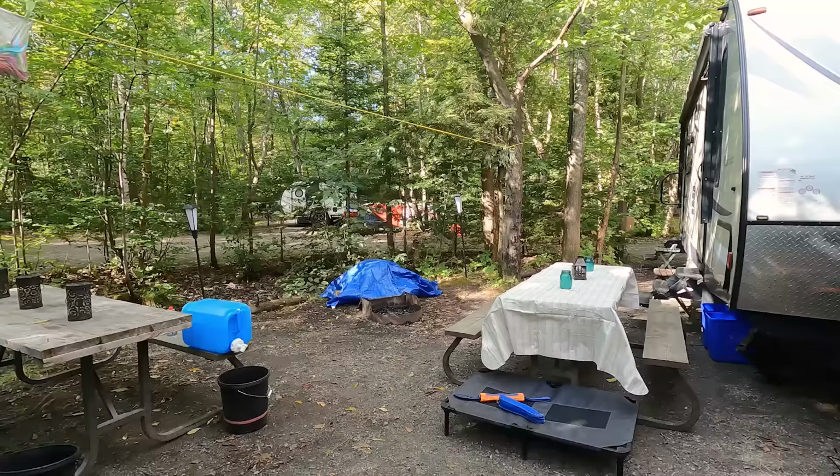But we made it in here. And of all the sites, of all the campgrounds, to have two picnic tables... We got two picnic tables at this site. There's no room for two picnic tables. There's not room for one picnic table on our site. I know. It's a postage stamp of a site.